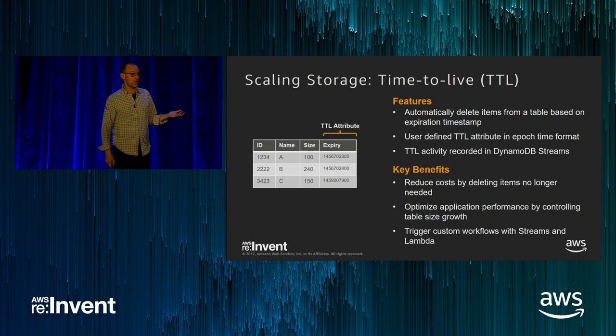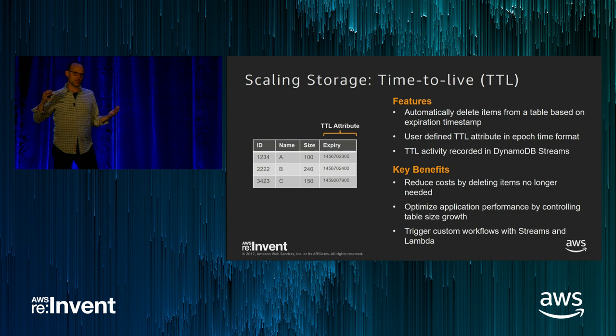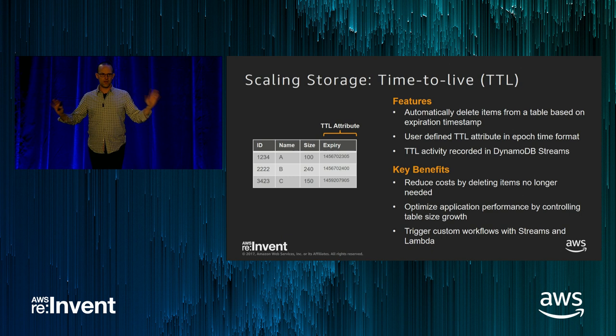Internally, we have our CloudWatch team use DynamoDB to store data points. And what they would do is every time period, they'd create a new table, scale it way up, put data into it, then it would age out, and eventually they'd delete the table. They had to manage making sure the table was created in time, and delete it. When they turned on TTL, now they just have one table. They don't ever worry about it. It reduces all their operations considerably. It's really exciting. So that scales storage up and down.